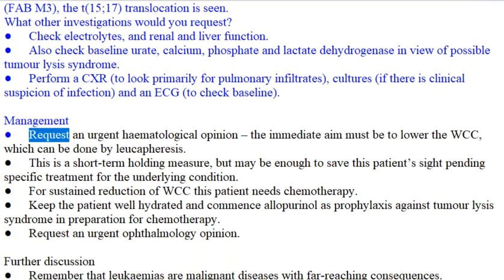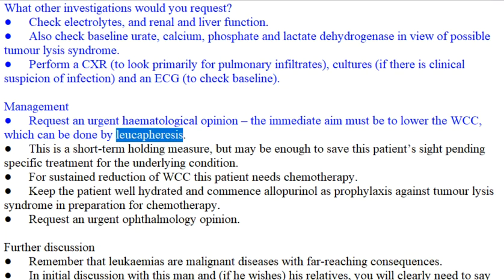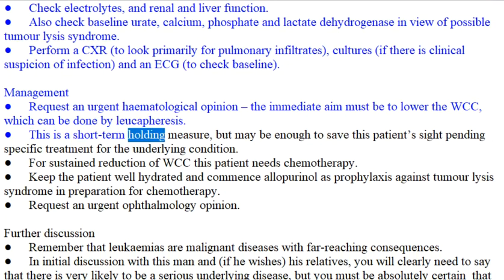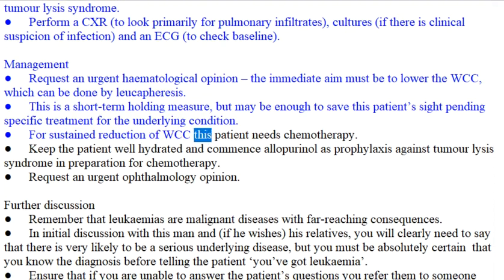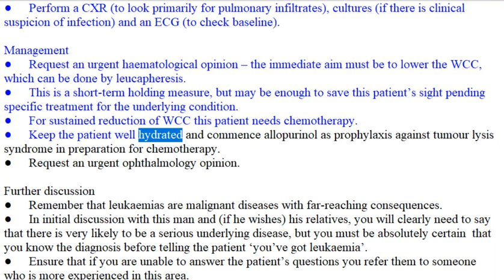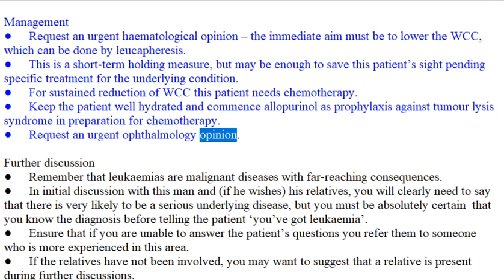Management. Request an urgent hematological opinion. The immediate aim must be to lower the WCC, which can be done by leukapheresis. This is a short-term holding measure, but may be enough to save this patient's sight pending specific treatment for the underlying condition. For sustained reduction of WCC, this patient needs chemotherapy. Keep the patient well hydrated and commence allopurinol as prophylaxis against tumor lysis syndrome in preparation for chemotherapy. Request an urgent ophthalmology opinion.